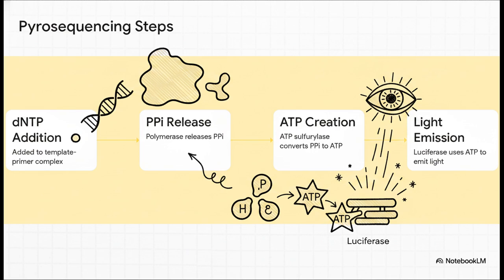Third, a second enzyme called ATP sulfurylase grabs that PPi and turns it into ATP, which is basic cellular energy. And finally, step 4, the grand finale, an enzyme called luciferase uses that newly created ATP to emit a literal flash of visible light. A supersensitive photomultiplier tube detects that flash. So, in real time, the invisible DNA letter has literally just been converted into a visible photon.